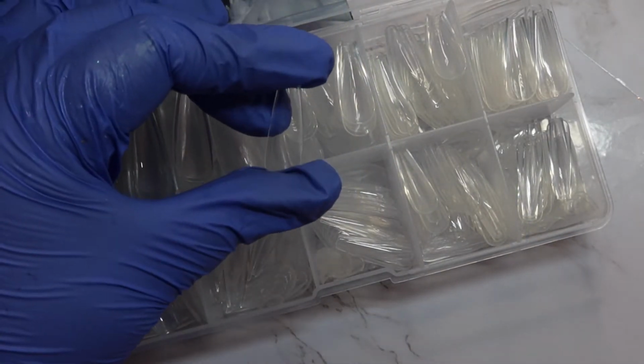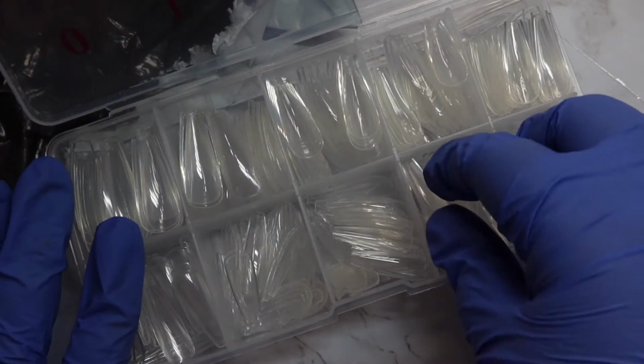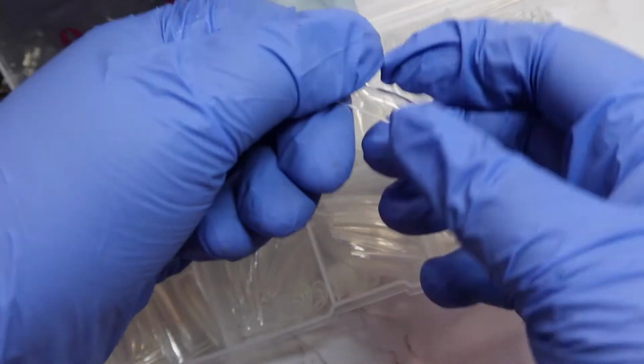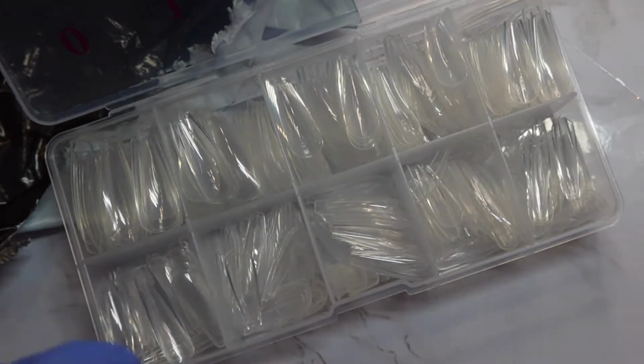Okay. These, I'd actually recommend these. These are actually pretty strong and sturdy. Look at, I'm really bending and it didn't even leave a mark. Okay, Shein. Alright, we got all this.